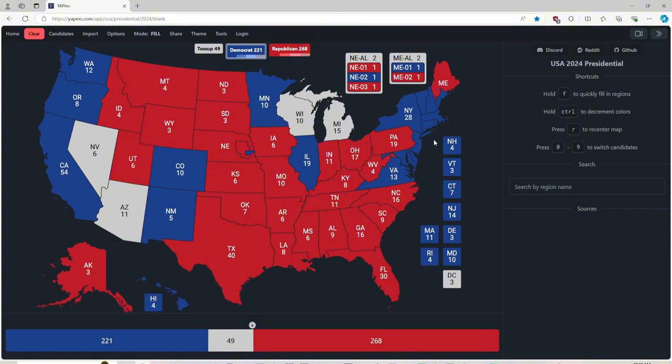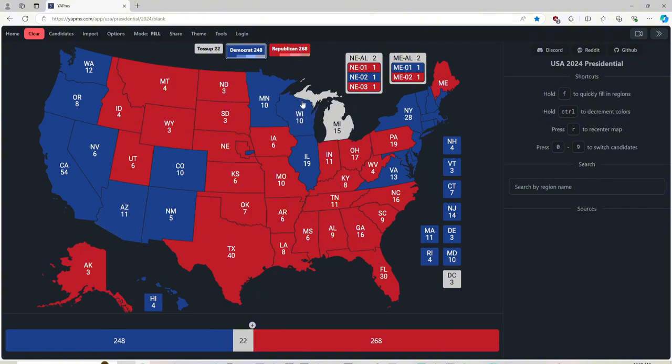This is the current electorate. We are looking at 268 for Donald J. Trump and 221 for Kamala Harris. But let's fill in Arizona and Nevada for Kamala Harris and see how it changes. And Wyoming and Michigan. She would be at 263, Donald Trump's 268.